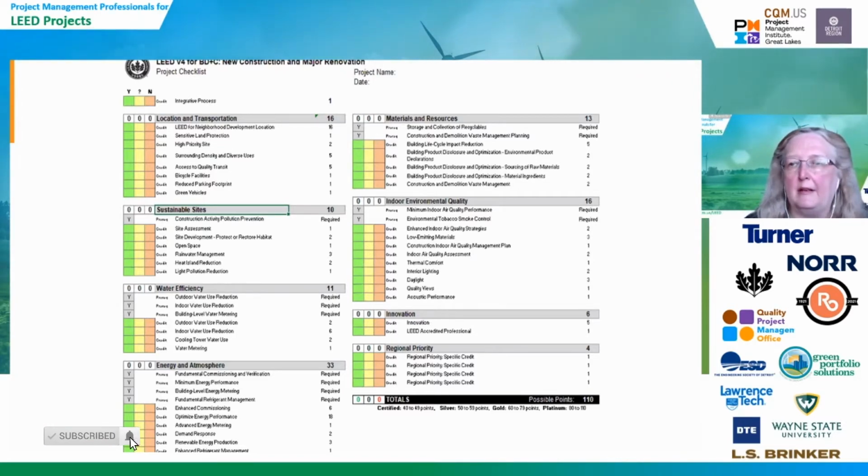So I'm going to talk about some things that I'd like to pose to you that would allow you to make the process of LEED much simpler. And it starts from the very beginning.